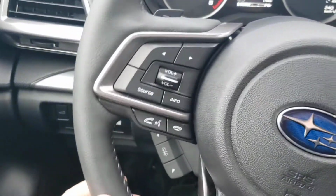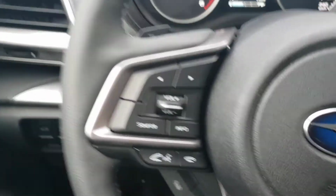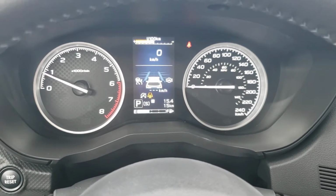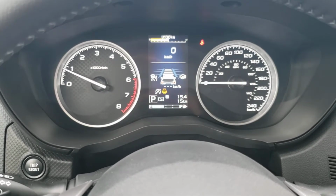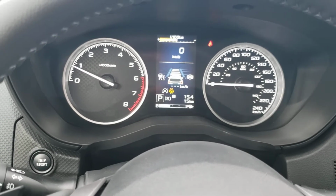On the left-hand side of the steering wheel, Bluetooth and audio controls. You can make it take calls, control the volume of the calls and the music. Right-hand side has our adaptive cruise that I just turned on, and our lane centering, which I just turned on. So the adaptive cruise will follow at 1 to 4 bars behind the vehicle ahead of you if you catch up while using cruise. 4 bars at 100 kilometers an hour is approximately 150 to 180 feet. So a fairly decent follow distance.